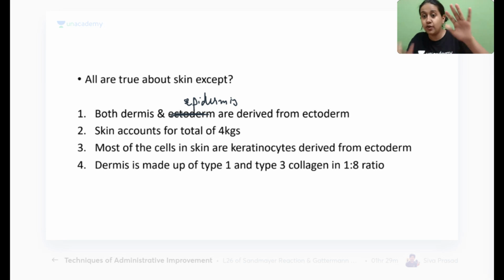What are the 3 structures from which the skin is derived from? So option number 1 is incorrect. Please remember, they are not derived from ectoderm both. Please remember. Yes, very nice, Subbu.